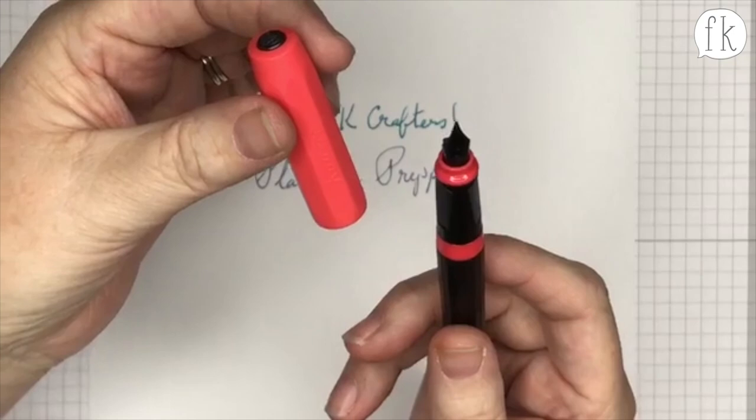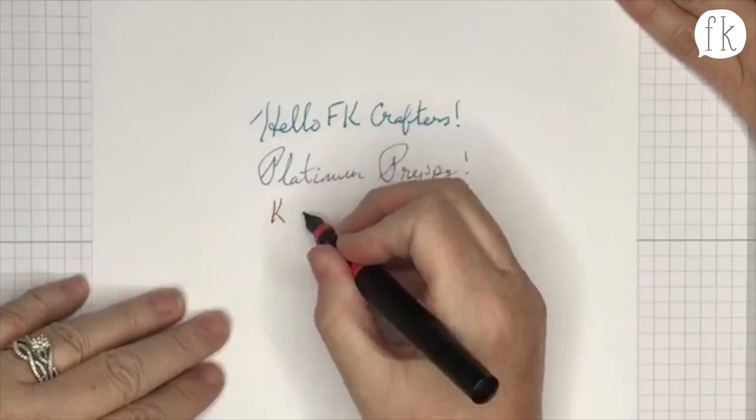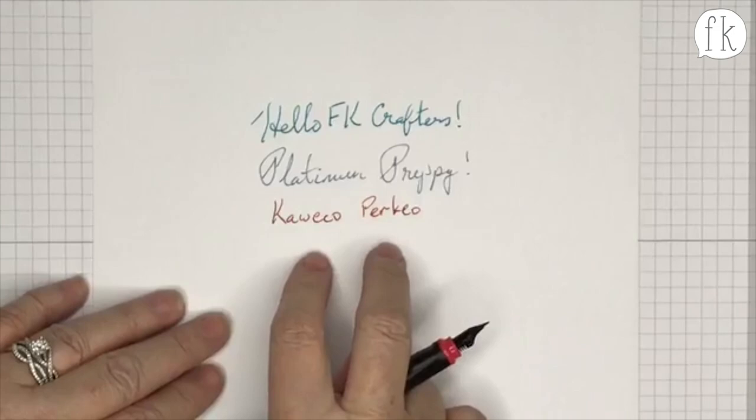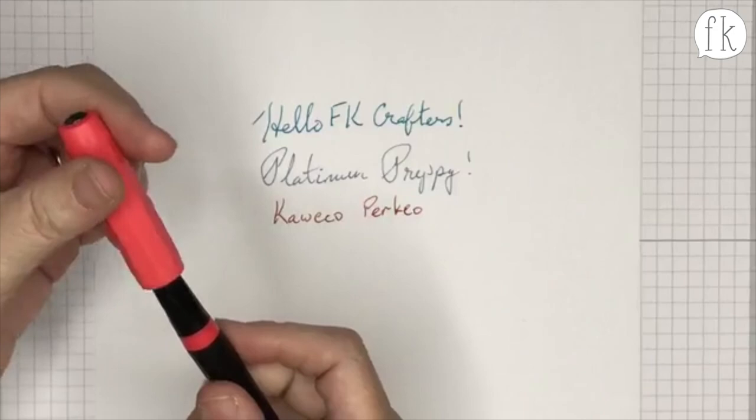It comes in both a fine and medium nib. This is a fine. Oh, that's so cool. I love that color. I filled this with an ink that I have at home. So this isn't the one that came in the pen, but the pen did come with a little cartridge. But I changed it out already to something else. Oh, that's so fun.